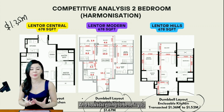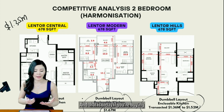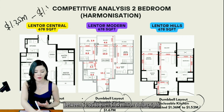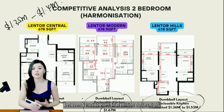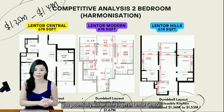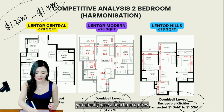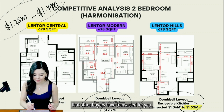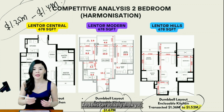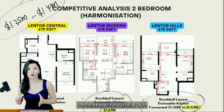And how is it going to benefit you if today you are looking into Lentor Central? Today, if you are buying between 1.35 to even 1.4 million dollars, this price is still something that you potentially will be able to get in Lentor Central. And the best thing is you already have benchmark prices that other buyers have transacted for you, and this can actually allow you to have a longer runway for growth.